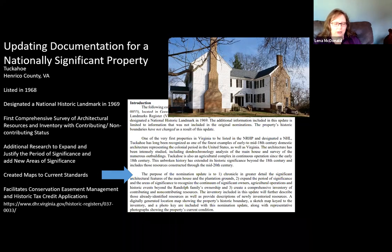Another important thing with nominations that I haven't mentioned much yet is the mapping. Often, as Jim alluded to, the early nominations have very basic mapping. Usually there is just a topographic map section that is included with the nomination that has a circle drawn around the listed property. So sketch maps and photo keys were never, I don't think, considered for inclusion in nominations originally. But of course, now that's a standard aspect of maps.